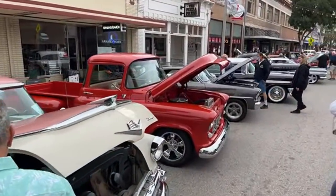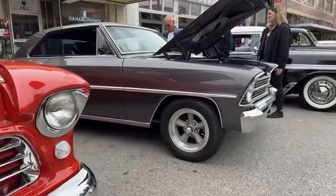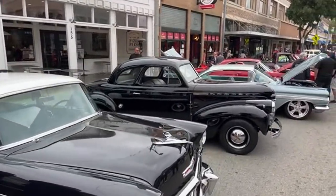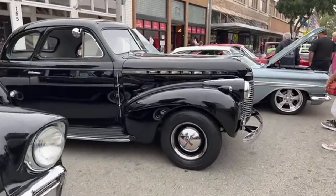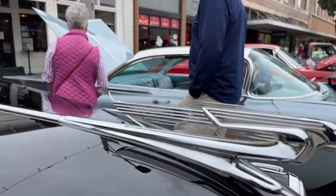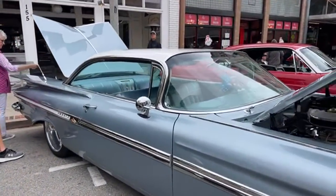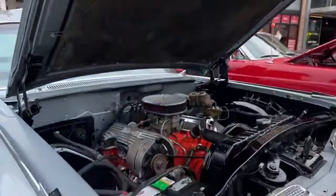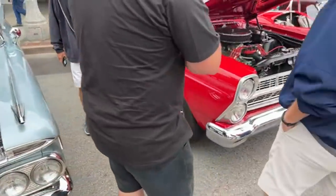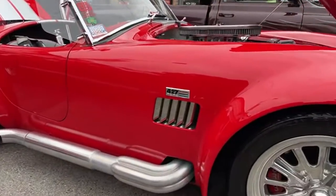Now we saw these two rolling in. Oh, yeah. Is that a 40? Yeah, it looks like a 40 Master Deluxe. Again, look at that transparent acrylic hood ornament. Nice blue. 59, another 409 and a 59. Yeah, baby. It could be a 348. I don't know.